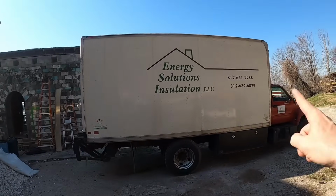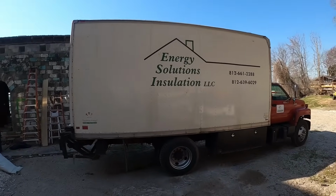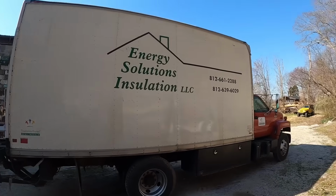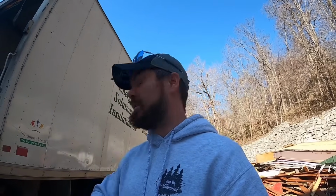I know you guys have seen this truck at the castle before, Energy Solutions Insulation LLC. There's their phone number for anybody who is local to my area. These are the only guys I would recommend. They do amazing work, they do quality work, and they clean up after themselves. And if anybody has ever done spray-in insulation before, you understand how messy of a project this is.